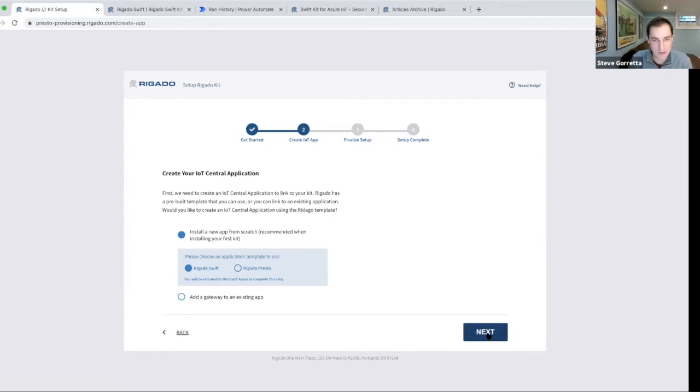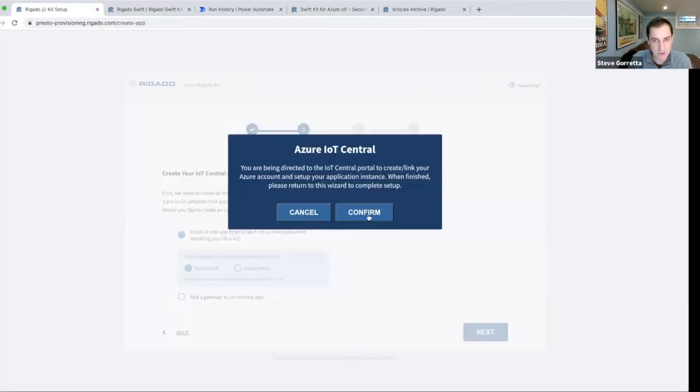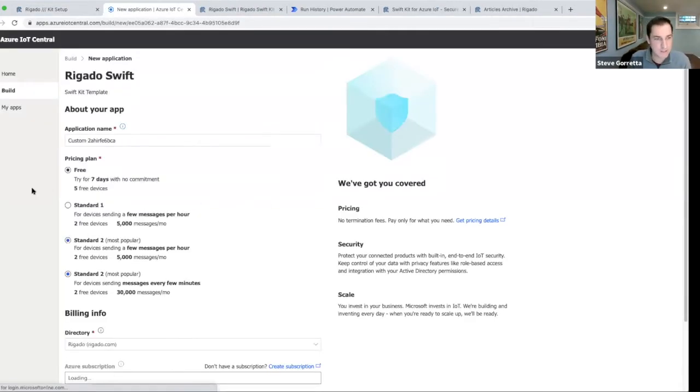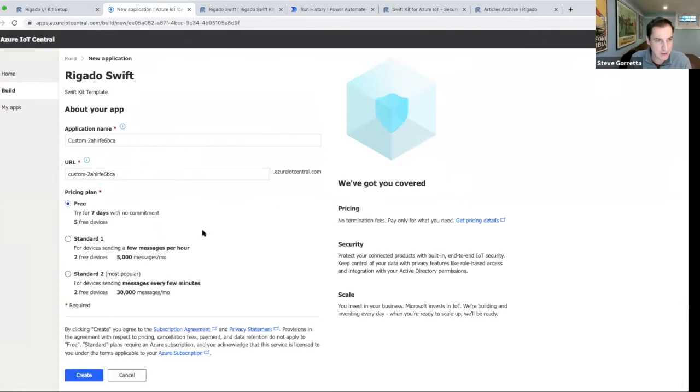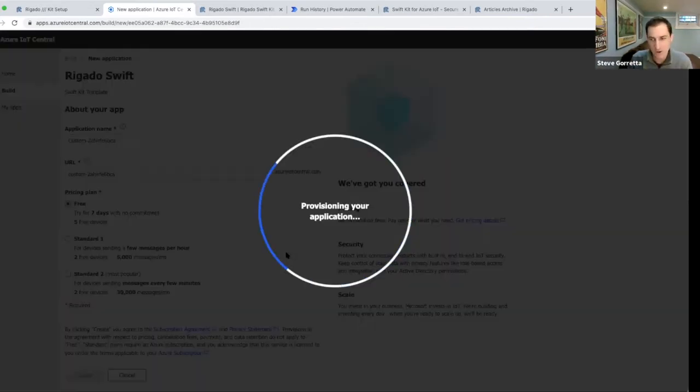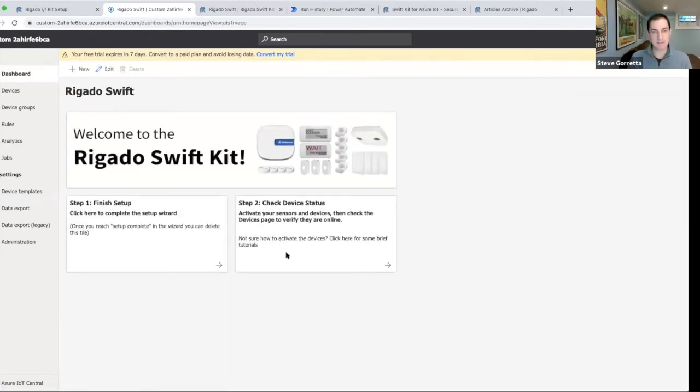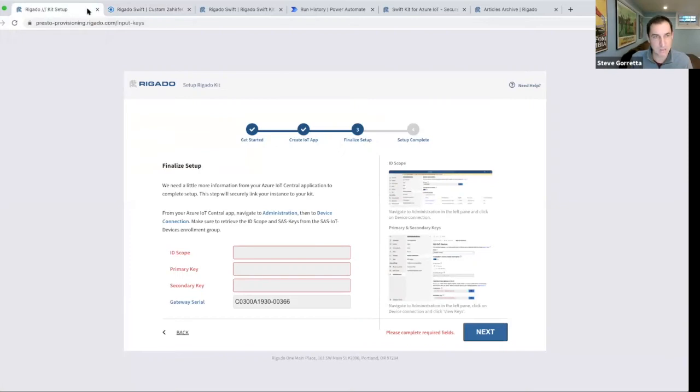It's really, you get an email, you click a few buttons. We actually drive you through the process of setting up an IoT Central application. I'm going to do a free one here just to show you how quickly this thing provisions. I'm really impressed with how Matt and the team have developed this capability of basically instantiating a whole visualization dashboard in IoT Central without really having to do any development work.